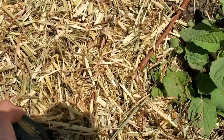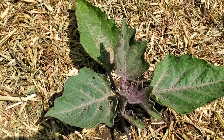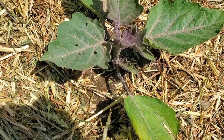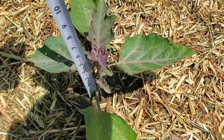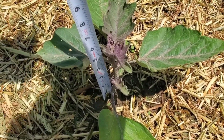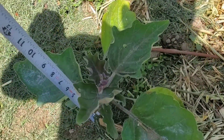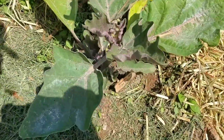My eggplant, something bit on them, but I fixed that problem. I don't need that negativity in my life. Put some BTs on them. But yeah, they're actually doing exceptional. Probably the best growing thing out here besides the early girls. Standing proud at 6 inches. And this one is almost 9 inches. Look at it.